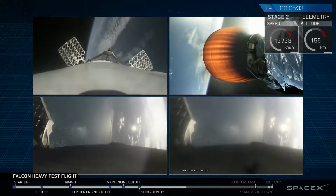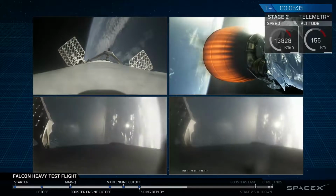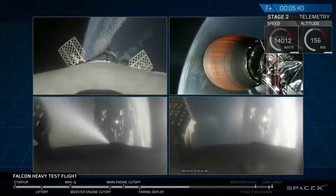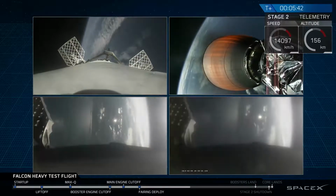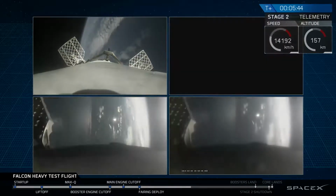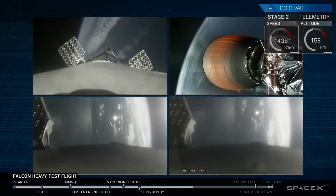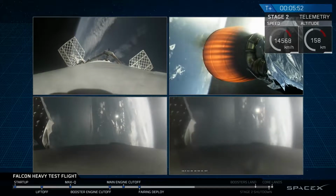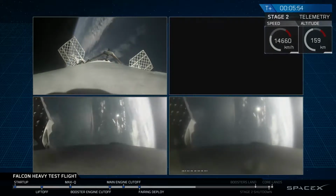Absolutely incredible. On your screen at the moment, you've got a few things happening. On the upper right, you've got MVAC D continuing its burn. On the upper left, you have the center core headed back towards the autonomous spaceport drone ship. And in the two bottom screens, you've got the side boosters headed back towards Cape Canaveral Air Force Station, landing zones 1 and 2.